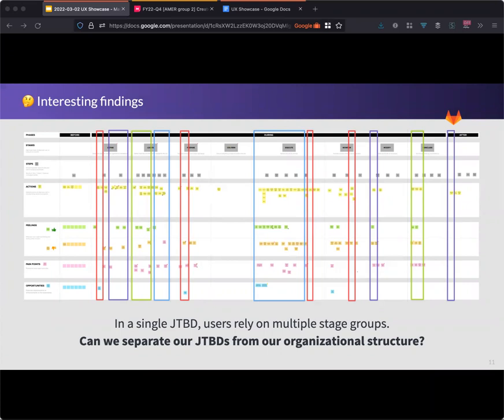They are usually scoped, and we try to find jobs to be done for each stage group. But in a single job to be done, we realized that there are many features that they rely on across different stage groups. So can we separate our jobs to be done from our organizational structure? And I think that might be the key, or one of the keys to help us bring down the silos and have everyone thinking as one platform.